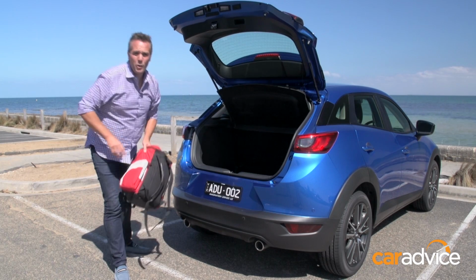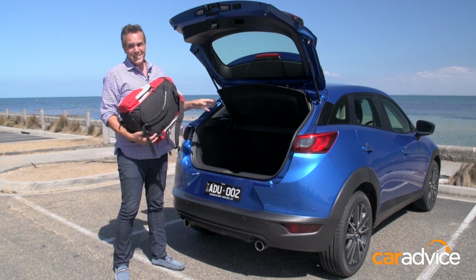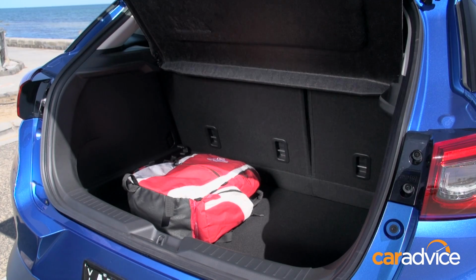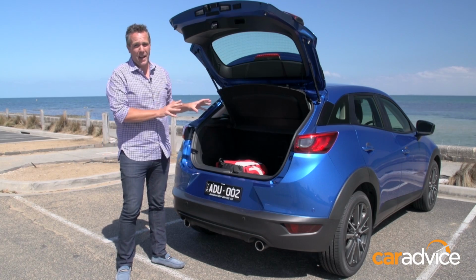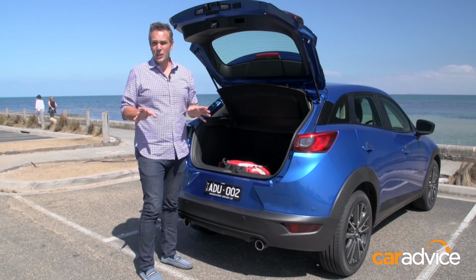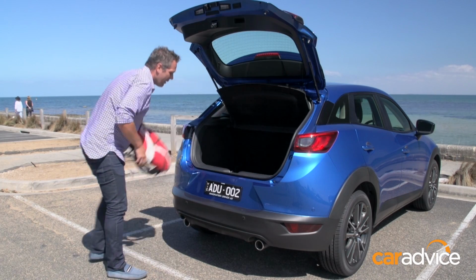Now, being a sports utility vehicle, practicality is the name of the game. And back here, there's a 264 litre boot, which doesn't sound like much and can actually fill up quite quickly when you put something like a small backpack inside. But this is a compact SUV, so overall size is not what it's about. It's actually quite configurable back here.